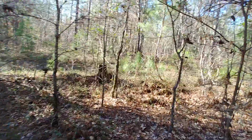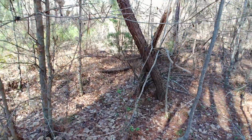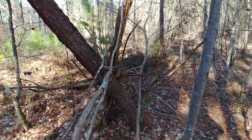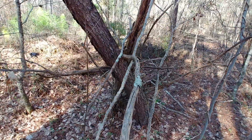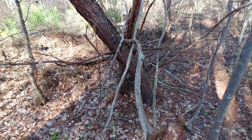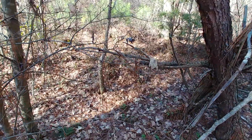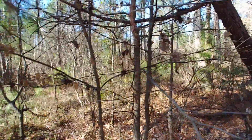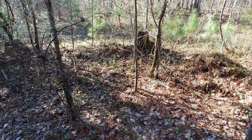Okay. This isn't so bad here, but look at this. This is pretty cool right here too. There's a lot of different stuff going on with this that I noticed just walking by it. It kind of caught my eye. A lot of different colors and things, and this branch and that branch are kind of wrapped up. But you can see where something walks through here too. There's a little footpath right there.